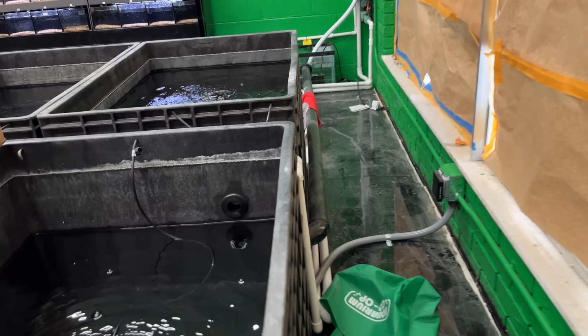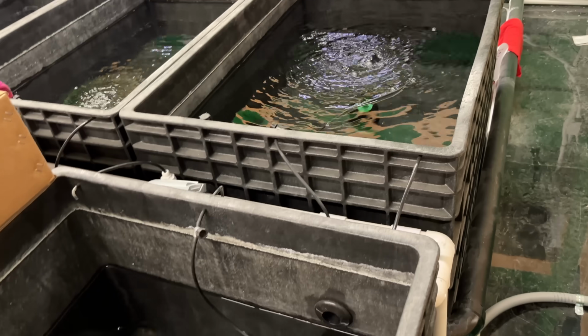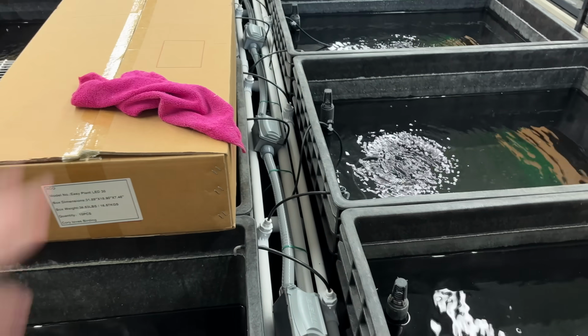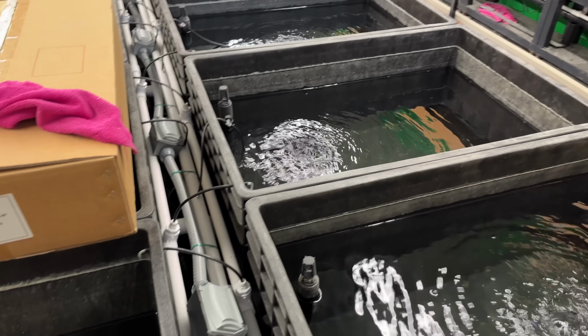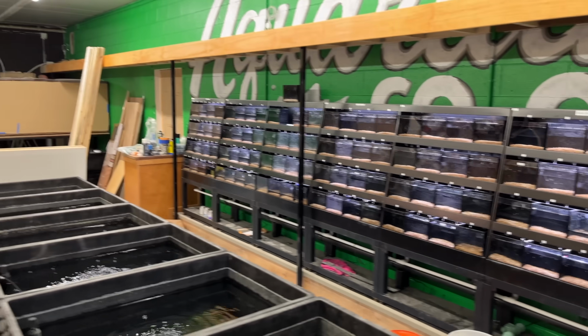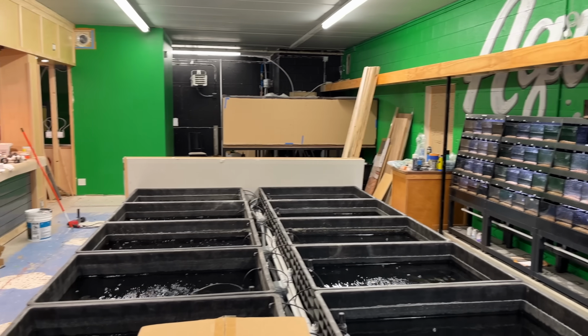Got electrical done for the ponds. We got to plug in all the lights. I could start doing that. But we got the waterproof boxes. It goes all the way down the center. These totes all came from the fish room. So as long as I don't flood Dean anymore by making videos, then we should keep progressing.